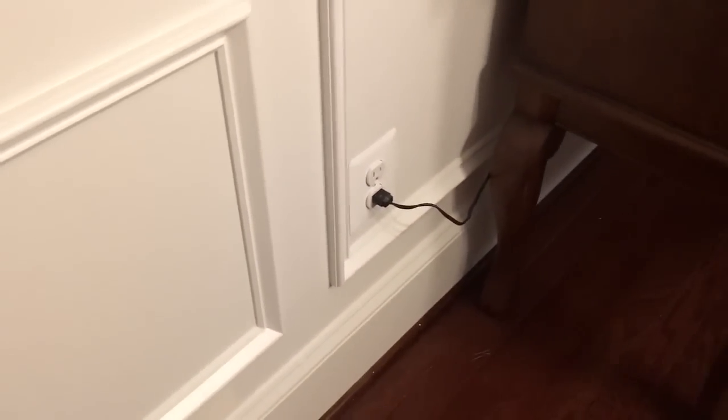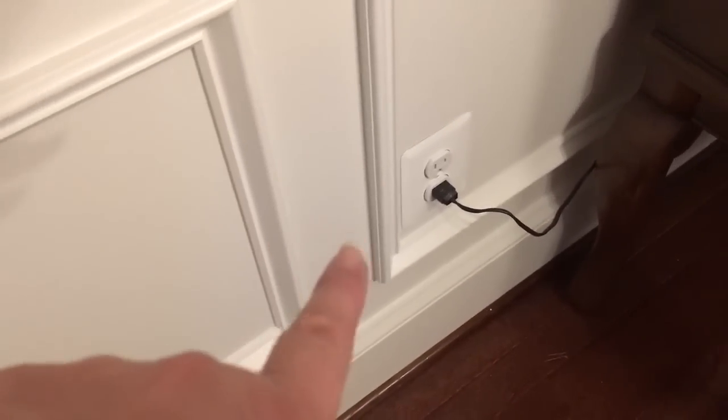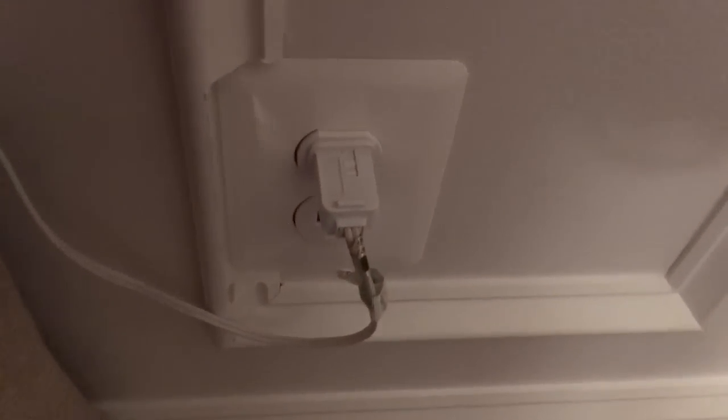And Chris did an awesome job. He ended up moving these two outlets. This outlet would have been right in the middle of that. I have a picture I'll insert to show you what I'm talking about. It would have been right in the middle of this picture frame. And then there's one on the other side of this, and it would have been in the middle of this one. So he moved them. On this side, he couldn't do that because you have to have them attached to a stud. So instead of moving them, he just went around them.